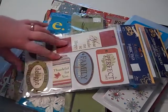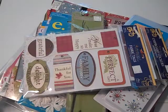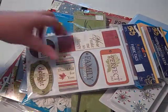I enjoyed myself. I was worried I was going to be bored, sitting there for 3 days scrapbooking. I know, what was I thinking? But the time went by really fast. And of course, she had stuff for us to buy, which is awesome.